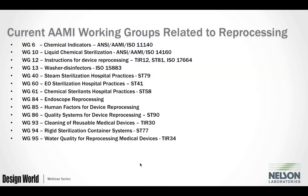Currently, there are many AAMI groups related to reprocessing. Like I said, it's a very hot topic, and there's a lot going on with all these groups. We are working on revising standards. There are standards that are finalized. We are working on creating new standards and so on. So there's a lot going on in the world of reprocessing at this point.